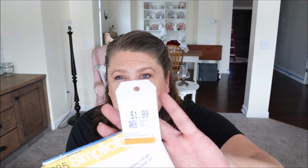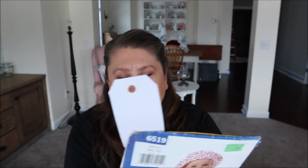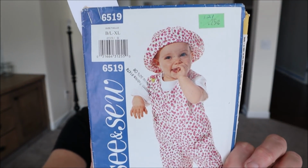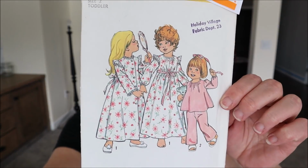I went through the patterns. I've always looked through them, but very rarely do I find anything. But this week I found one. They were $1.99 and you get two of them. They're kind of stapled together. The first one looks like this, which I'm not really into. I'll probably redonate this one. But I really loved this one right here.